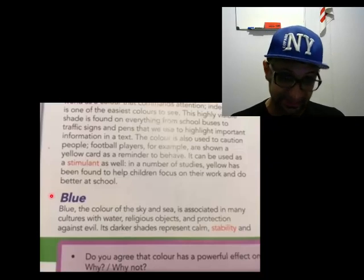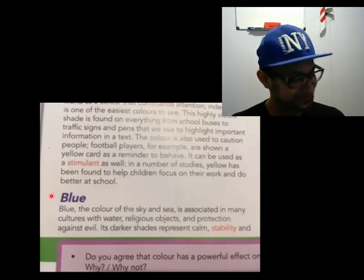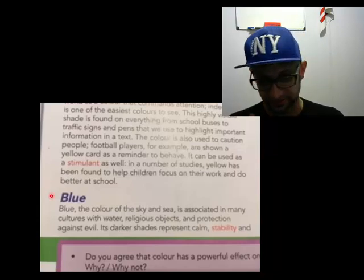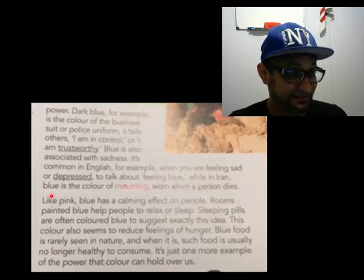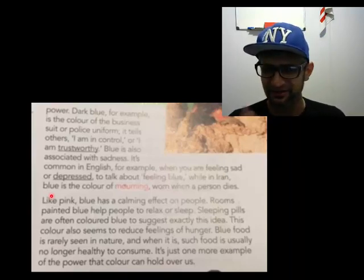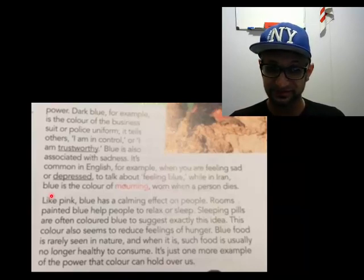Blue, the color of the sky and sea, is associated in many cultures with water, religious objects, and protection against evil. Its darker shades represent calm, stability, and power. Dark blue, for example, is the color of the business suit or police uniform. It tells others, I am in control, or I am trustworthy, but is also associated with sadness.